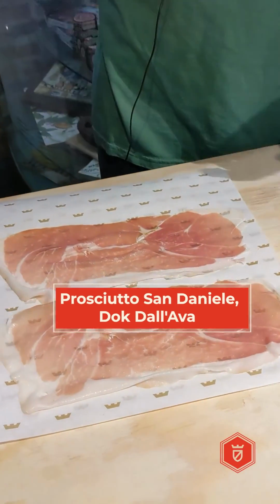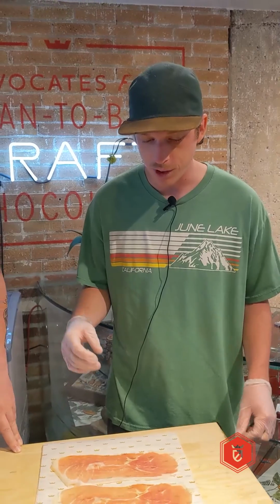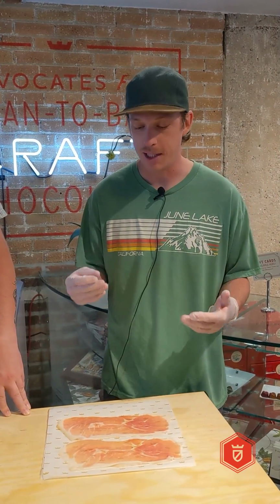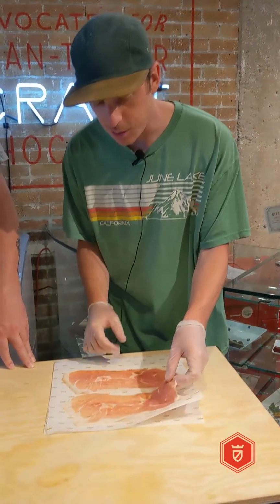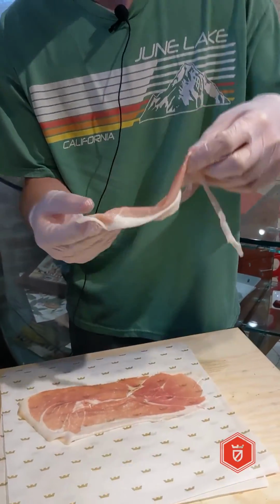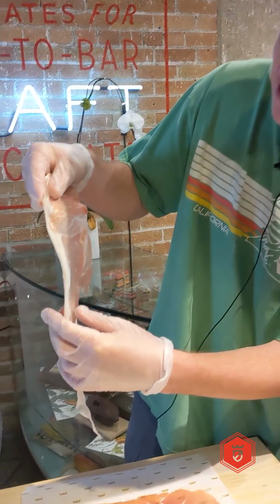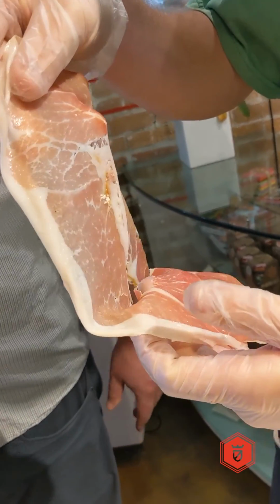We're doing San Daniele. It's from Dok Dall'Ava. It's a really small area in northeast of Italy, but they do really good prosciutto. What's kind of cool about this and what makes it unique, you can see they use a breed of pigs that are kind of short and stocky, and they have these huge fat asses. And so you can see it has this nice fat cap on it, and it's really balanced prosciutto.